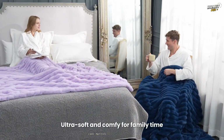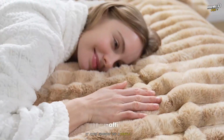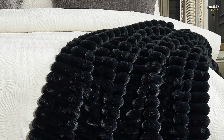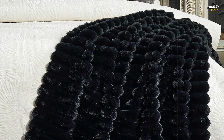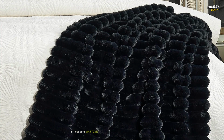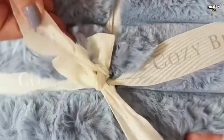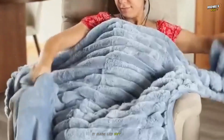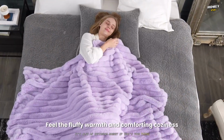Care matters here, and done right, it stays gorgeous. Use a gentle cycle, cold water, and low or air dry. Brush it lightly with your hand after drying to refluff the pile. When treated well, it resists matting and keeps that photo-ready sheen. On a dark sofa, it adds contrast. On a light sofa, it blends like soft texture. It's also an Instagram magnet, if that's your thing.